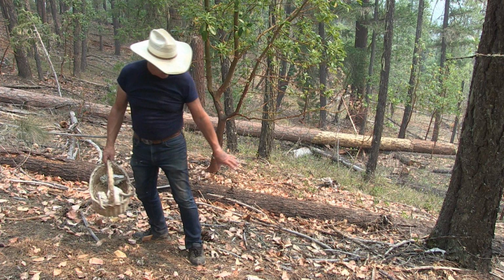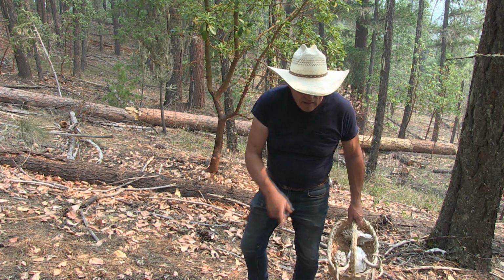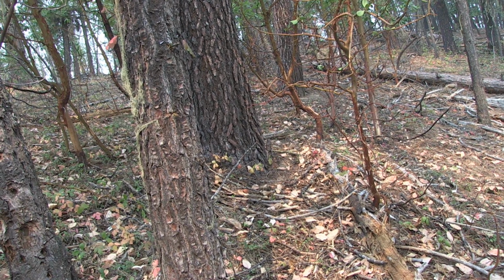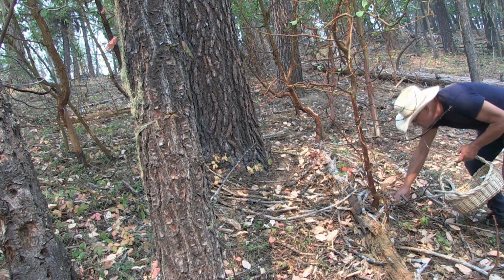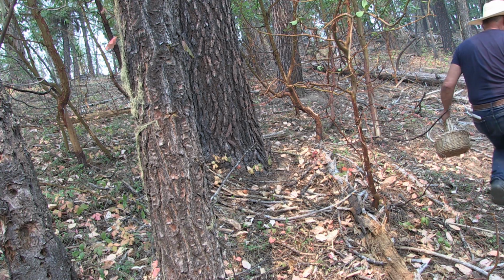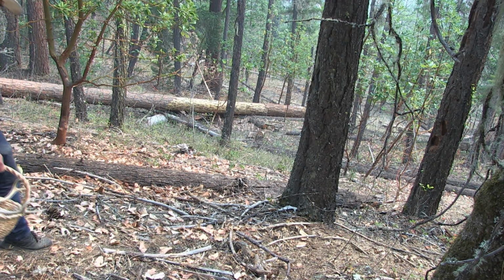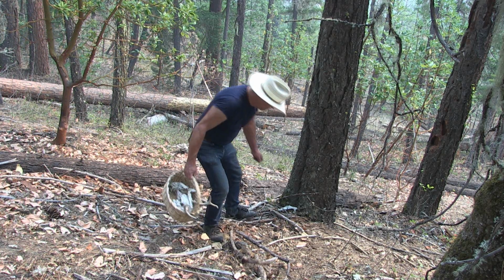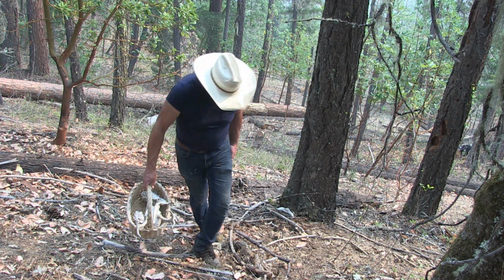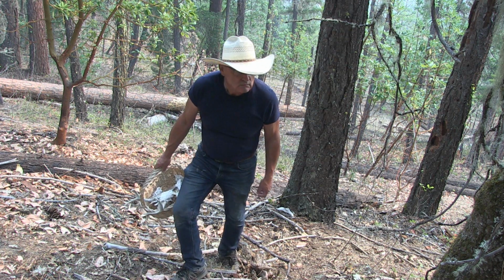Sticking around the deer trails, and here's a bone, another bone. So there's got to be a skull around here somewhere. And here's a jawbone. Oh, that's a hip bone. Clavicle, maybe? Not seeing the skull.